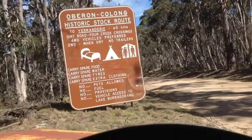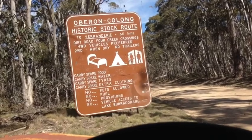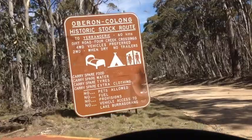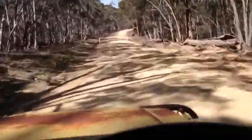So this is where I have not ventured, and I do believe you can take a normal car in here when the weather's been good. So the weather's been good, I'll leave it in 2-wheel drive, and we'll see how we go. I tell you what, so far this road's like a highway. It's smooth as.